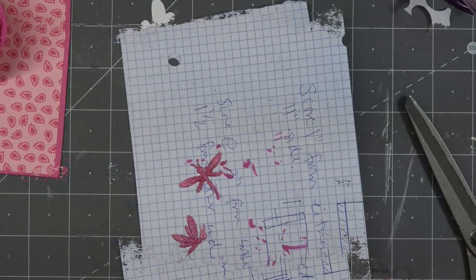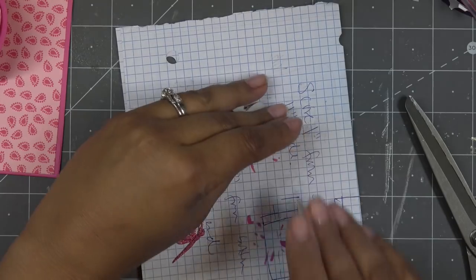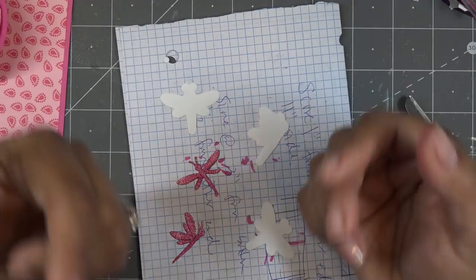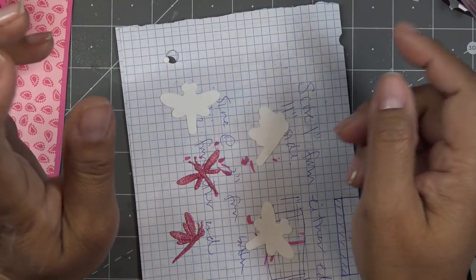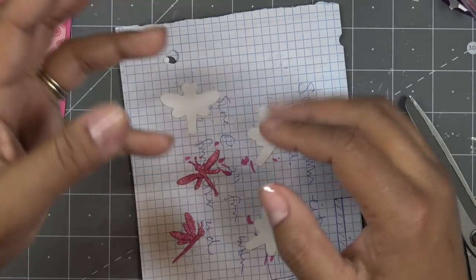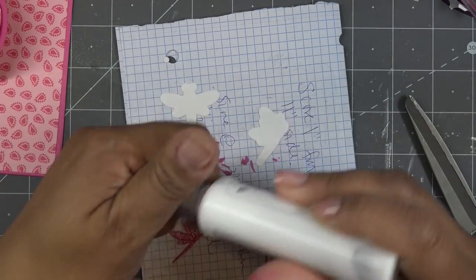Okay, so I'm gonna take those pieces and glue them here. Again, you can use alcohol ink markers to color rhinestones, pearls, whatever it is. With the pearls, you gotta be careful because they are slick, so as you're coloring it, the color might want to move around on you, but it works out pretty well.